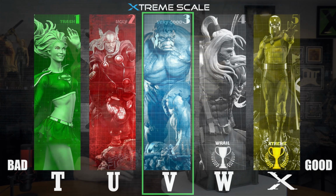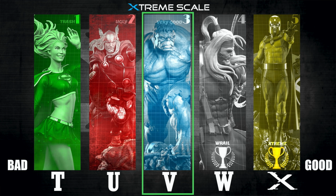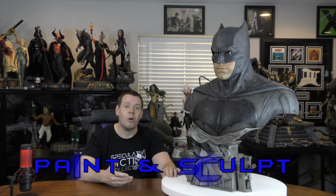The likeness is good. So I think the design's a 3 out of 5 because it was a little bit more complicated than your normal bust. Now 3 out of 5 is not a bad score. It still means very good. Now we're going to look at the paint and sculpt, which is much better than very good as always.